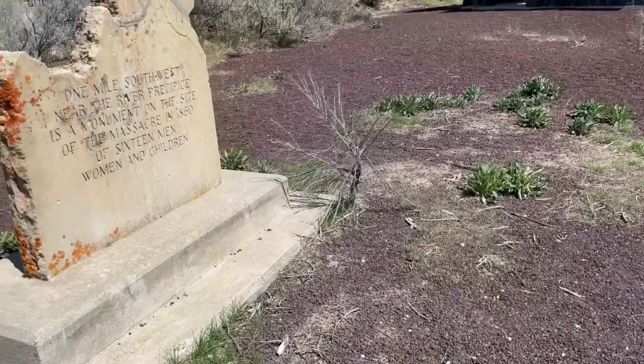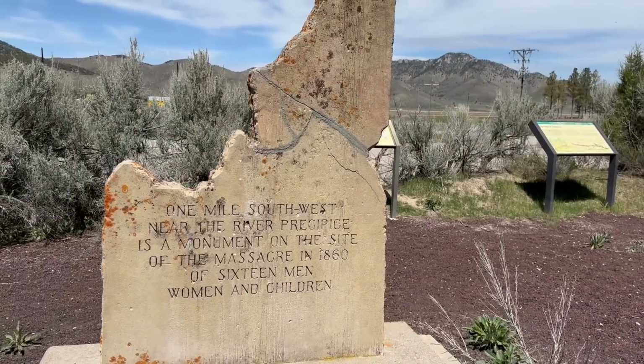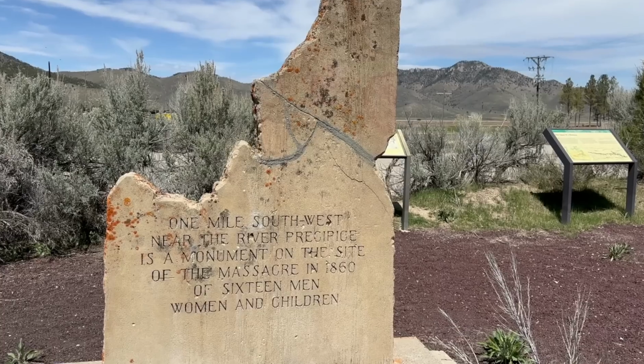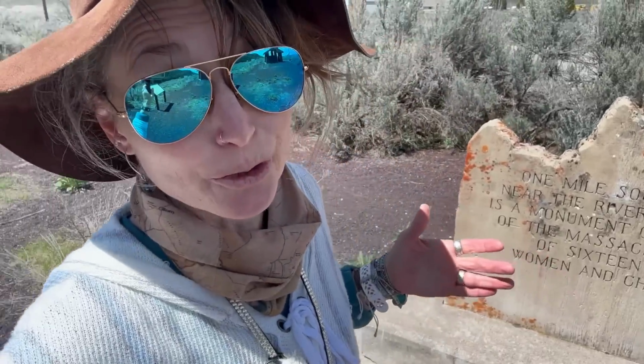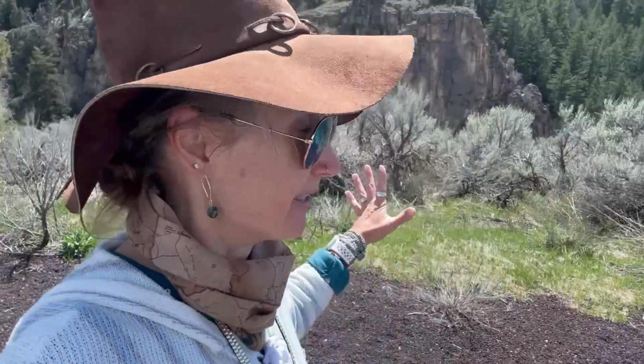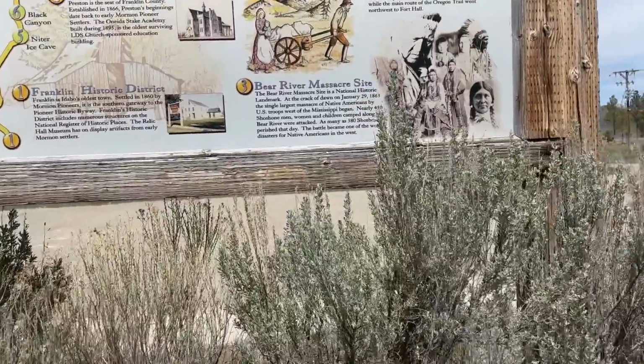that 1 mile southwest near the river Precipice is a monument of the site where a massacre happened of 16 men, women, and children. This was in 1860. A few short years later, in 1863, another massacre occurred on this very same river, the Bear River, except it was of the Native Americans.